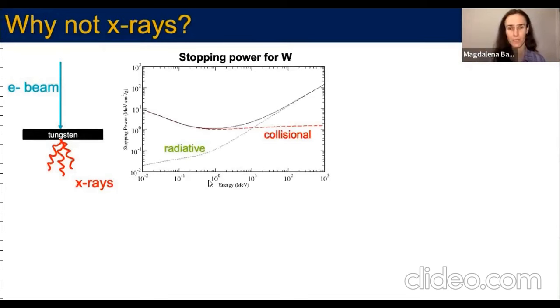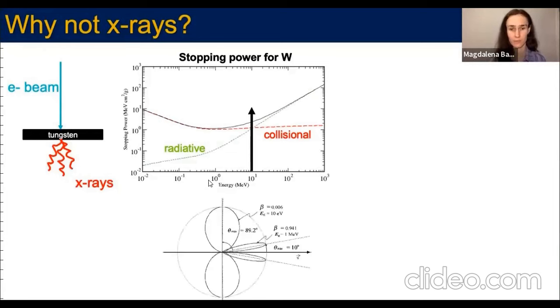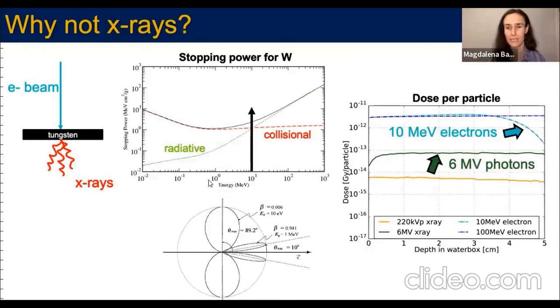So first of all, if you look at the stopping power for tungsten and 10 MeV electrons, we'll find out that at this 10 MeV energy, the radiative stopping power equals the collisional stopping power. That basically means that only 50% of the electron beam energy now goes into X-rays. Now, unfortunately, even though these X-rays are forward directed, not all of them are directed towards the target. And we lose some of the energy of the electron beam here. And finally, it turns out that the dose per particle for electrons is about 20 times higher than dose per particle from photons. So all in all, we get about 1 to 5% efficiency in converting electron beam dose to photon beam dose, or X-ray beam dose.